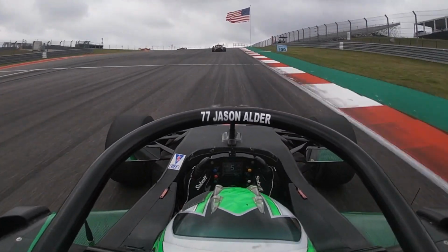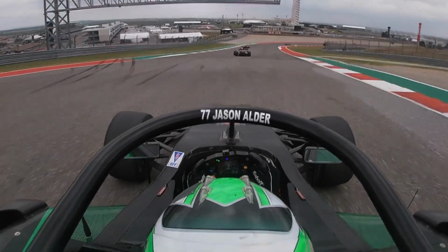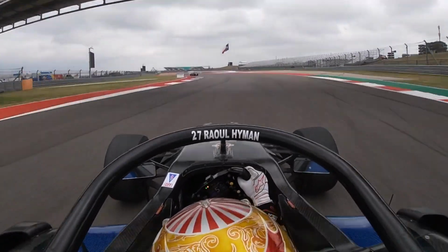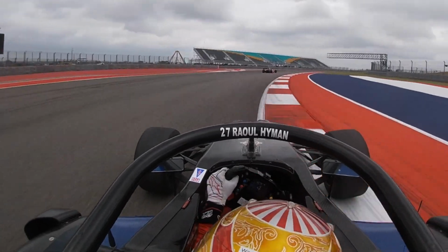We go back forward with Jason Alder after taking over that 5th position. That's Ryan Yardley just in front of him. As we go back to the battle for the lead, following Raul Hyman through the S's as he follows Dylan Tavella, our leader, working race lap number 3.